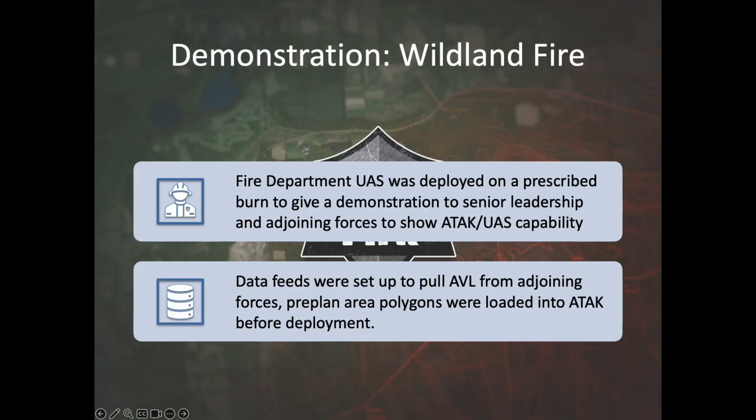So what I'd like to do is demonstrate for you a little bit of a video we put together. This comes from a prescribed burn that was performed up in the hills behind the city of Corona. We put this on as a way to show our senior leadership and adjoining forces what UAS and ATAK can do.